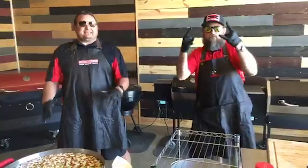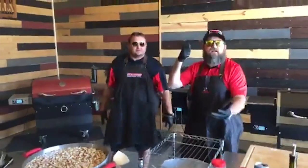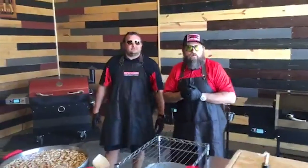We'll be back in a little while showing how we put this thing together. This is going to be the bomb. We may be staying late tonight because we're getting it done. Yeah, we got beef ribs. We've got St. Louis-style Duroc ribs.